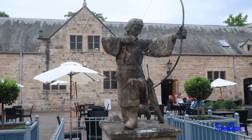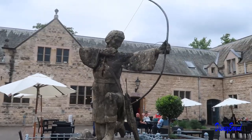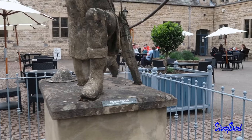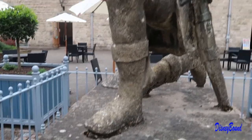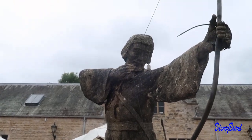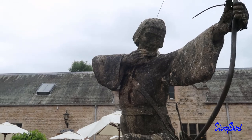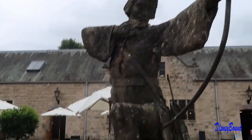And you might wonder why Robin Hood is in the courtyard at Thoresby, and that's because just down the road we've got Edwinstowe, and Edwinstowe has the church where it's said that Maid Marian and Robin Hood married. And the amount of people we've told that story to when we've been on holiday in Orlando, and they can't believe that Robin Hood is actually a person. They've thought that it was a made up thing just for the Disney movie. So it's quite interesting, quite funny.